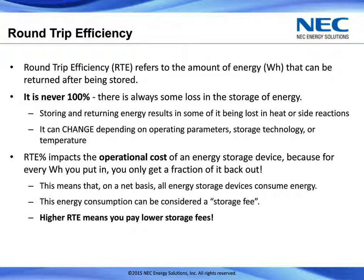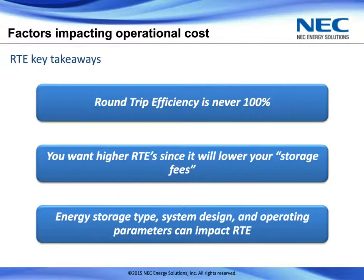So you can imagine that this energy consumption can be considered a storage fee, and higher round-trip efficiency means that you pay lower storage fees. So, key takeaways for RTE: round-trip efficiency is never 100%. You want it to be higher since it will lower your storage fees. And the energy storage type, the system design, and the operating parameters, again the in situ type of parameters, can all impact the round-trip efficiency and then impact your operating costs.